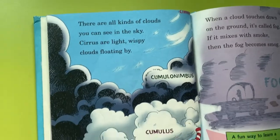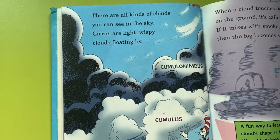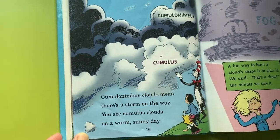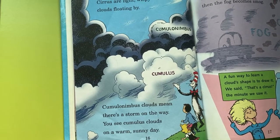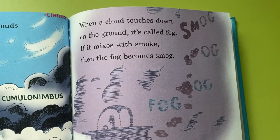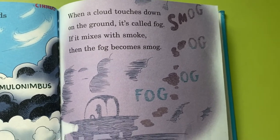There are all kinds of clouds you can see in the sky. Cirrus are light, wispy clouds floating by. Cumulonimbus clouds mean there's a storm on the way. You see cumulus clouds on a warm, sunny day. When a cloud touches down on the ground, it's called fog. If it mixes with smoke, then the fog becomes smog.